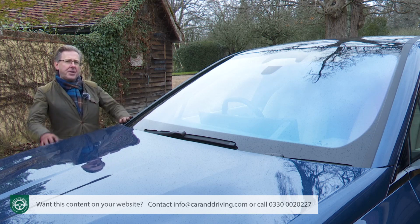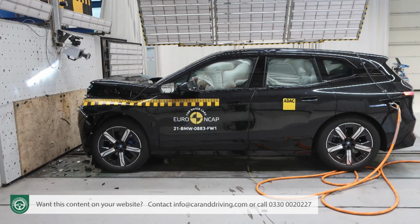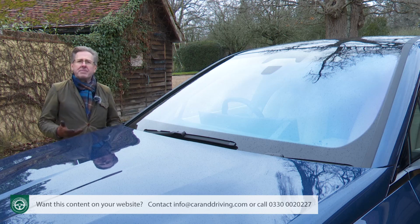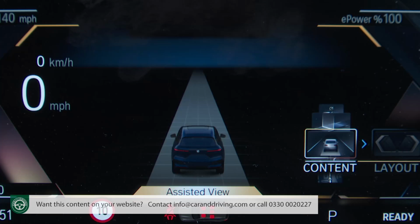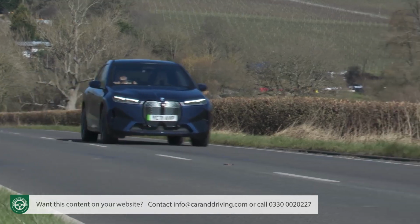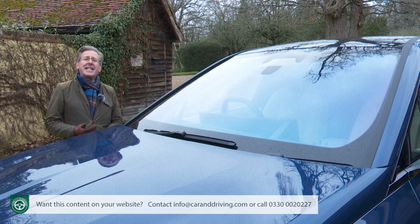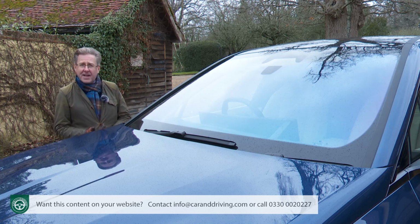Now, safety is, as you'd expect from BMW, very well accounted for, hence this car's full house 5-star Euro NCAP safety rating. There's lots of camera safety stuff, headlined as usual by BMW's Active Guard system, which is based around front collision warning technology. At over 30 miles an hour, the vehicle scans the road ahead for potential collision hazards. And if one is detected, you'll be warned and the brakes preconditioned for maximum effectiveness.